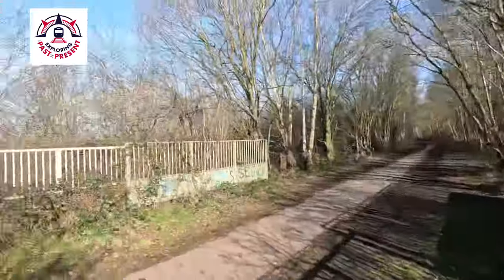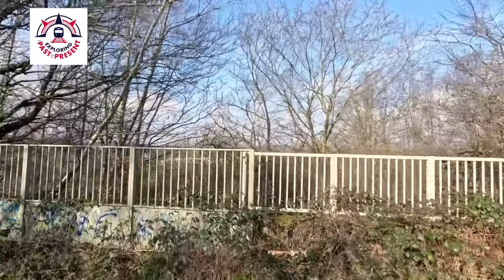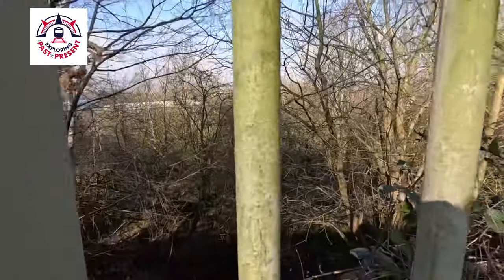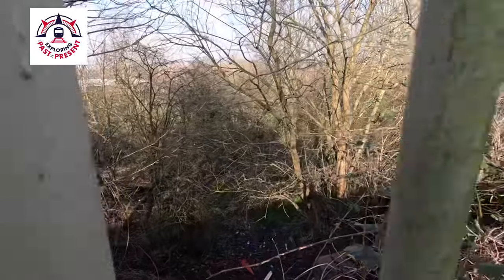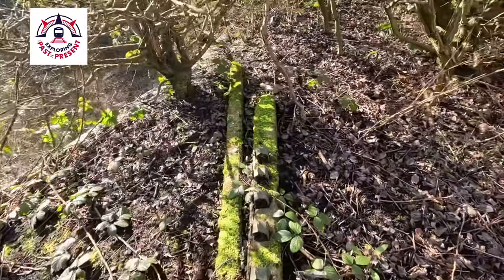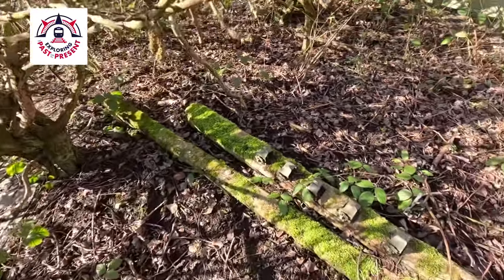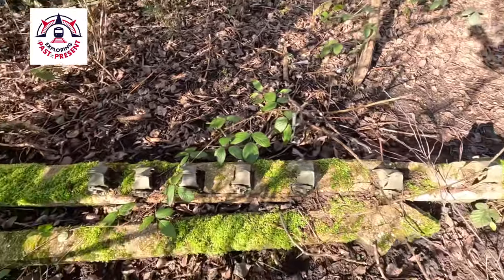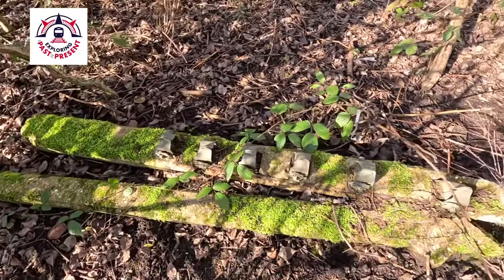So just take you for a look on the other side. And yeah, found a couple of what were called tensioners apparently that are just to the side of that bridge. Some more railway relics that were found that have just been shoved to the side.